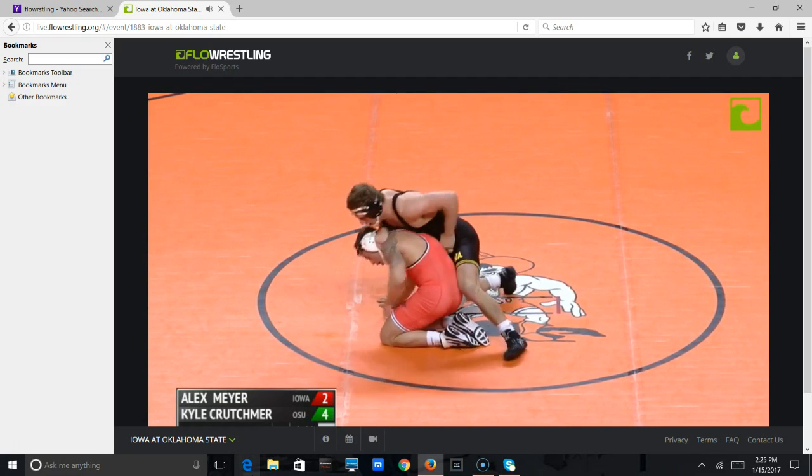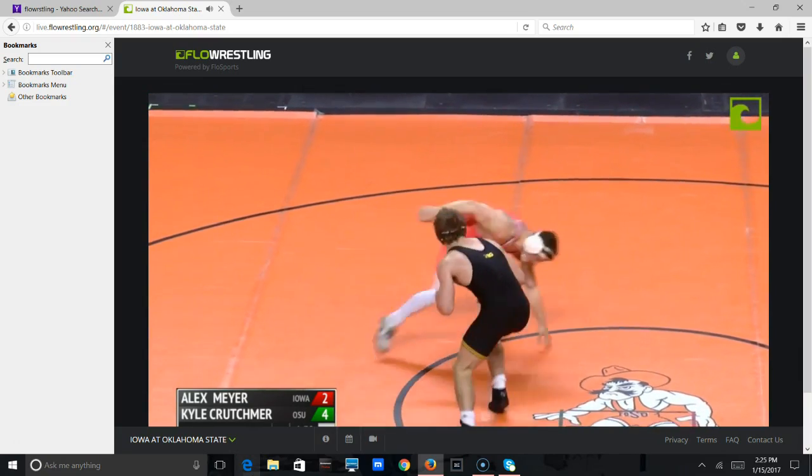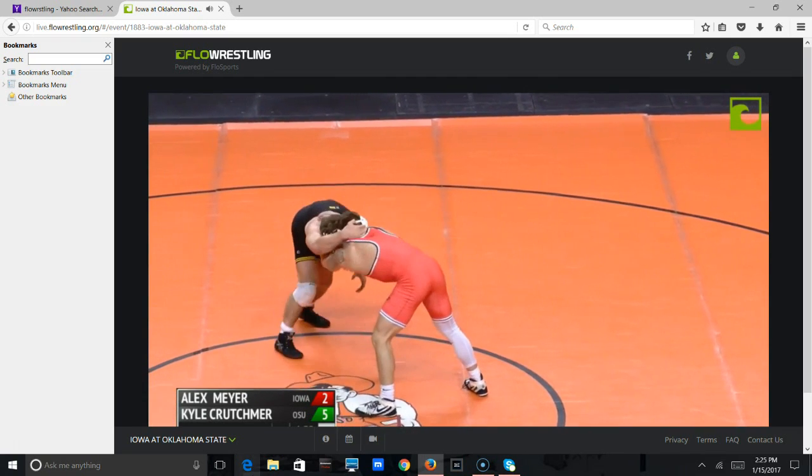Yeah, right, the riding time points. And he's going to let him up. Not going to do you much. And so with the escape makes it 5-2. Kyle Crutchmer leading Alex Meyer.